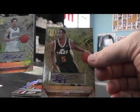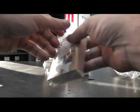Okay. Pack, what pack is that? This is pack 6.